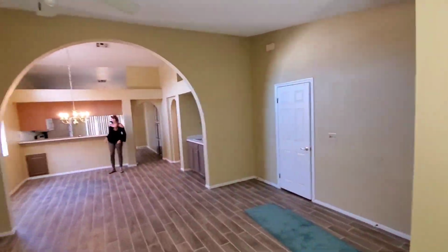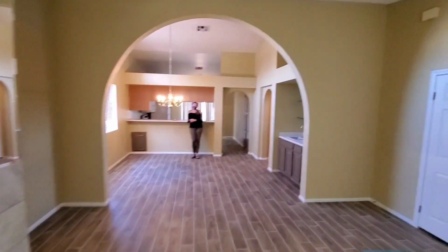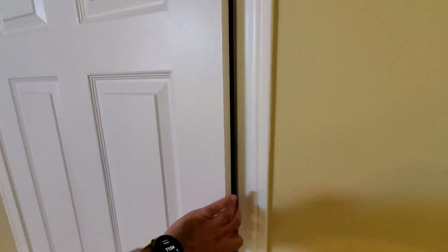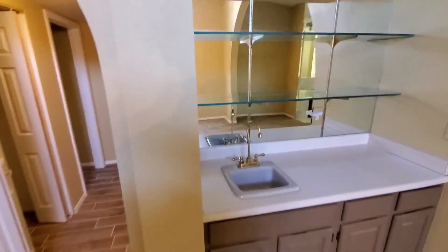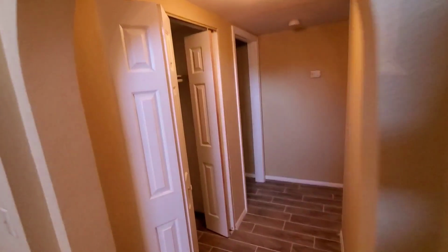So this is the space. There's Rachel for proportion. It's huge, right? Oh my God, I'm gonna hyperventilate. Another big closet. Lots of storage, because I need a ladder. Yeah, wet bar. Like, look how thick those shelves are. Oh my God, that's great.